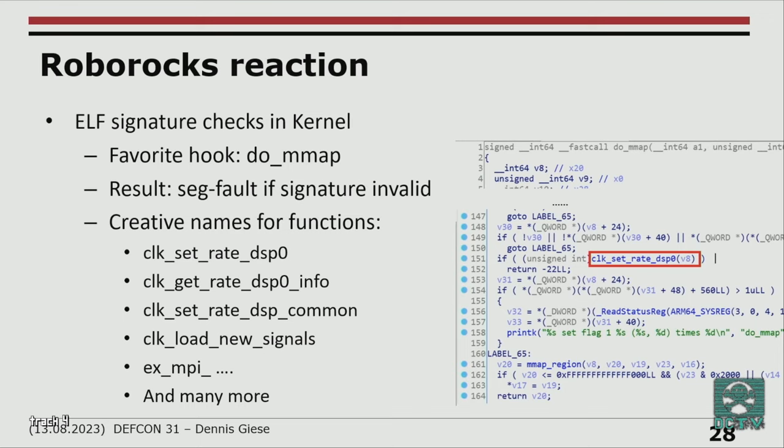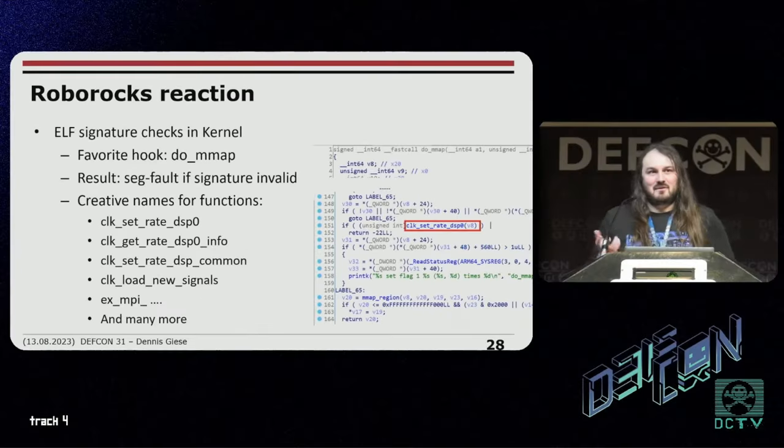Great DSP and all the ELF names. That's, you know, that's there. But in reality, they just try to obfuscate things. They get really, really creative with the names. But not creative enough. If you Google for these functions, you don't find anything except for Roborock. So, well, be a little bit more creative.